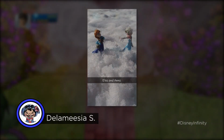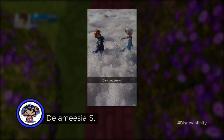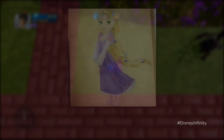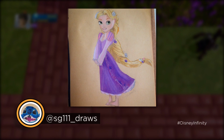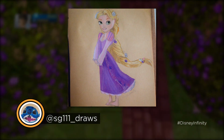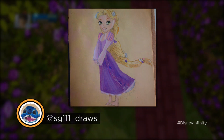First up on the social spotlight, Delamisha posted a cool photo that says, Anna and Elsa having a snowball fight. The snow looks extra fluffy and fun to play in. Stay warm, Delamisha. And you guys remember the time-lapse drawing from a couple weeks ago of Rapunzel by SG111 Draws? At last we see the finished product. This is amazing work. You did a fantastic job bringing out the details in her hair and her dress.